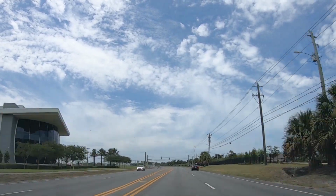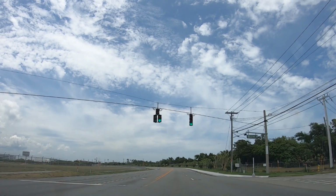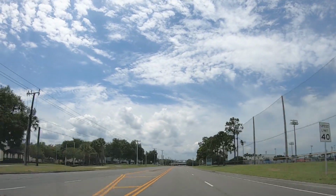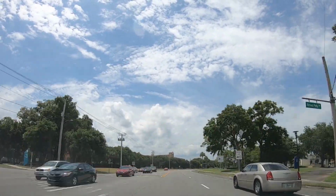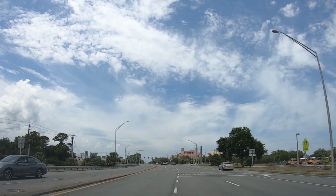Next up, we go across Clyde Morris Boulevard. This is Embry-Riddle Aeronautical University that we're just passing through. And we are headed over to 92, which is International Speedway Boulevard.